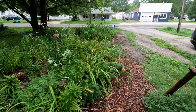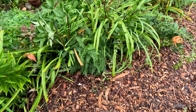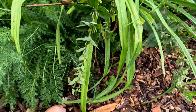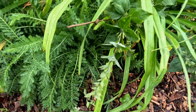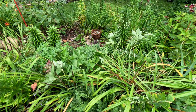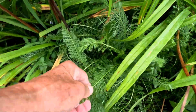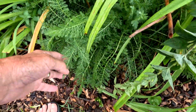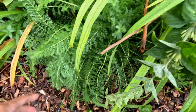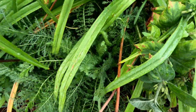And all along the side here, the edge of this flower bed, this is yarrow. I planted it here a few years ago, and it hasn't bloomed yet, but it sure is growing good. Look at all that new growth in there.